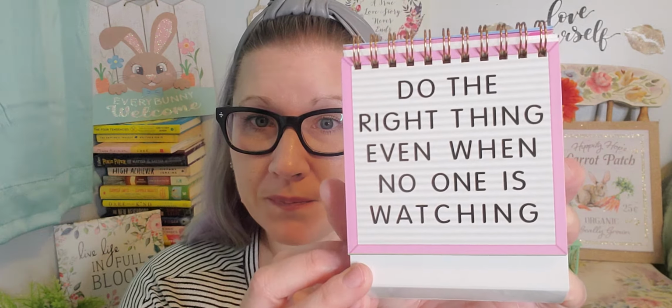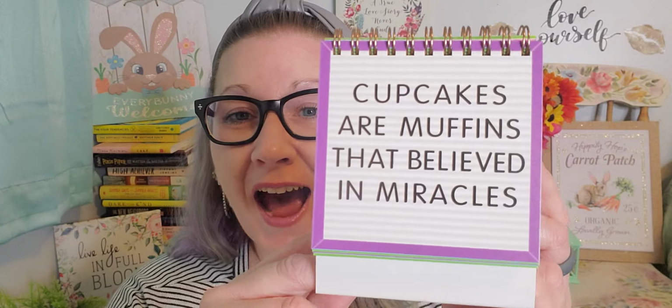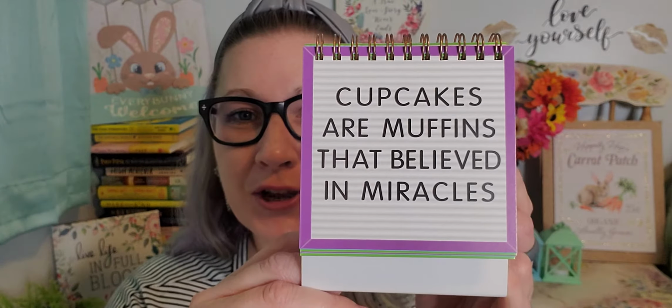Love that. "Do the right thing even when no one is watching." Very important message. "Stay humble, work hard, and be kind." I think that's fantastic. These are all great. "Cupcakes are muffins that believed in miracles." Oh my goodness. I am going to love this so much.